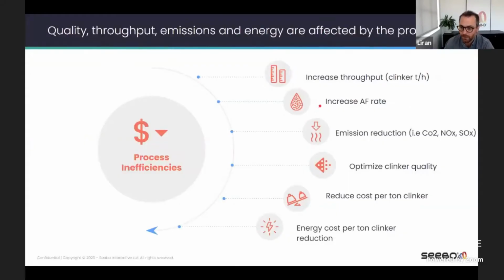When we look at clinker making and cement manufacturing, we are looking at increasing the throughput, increasing the alternative fuel rates, emission reduction from CO to NOx to SOx, optimization of the clinker quality, reduction of cost per ton, and obviously the energy consumption, especially now with the energy crisis in Europe. We are seeing very high electricity pricing and optimizing the process to optimize that as well. What's common about all of those challenges is that those are all process inefficiencies.